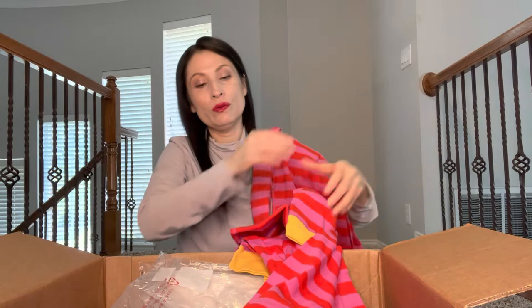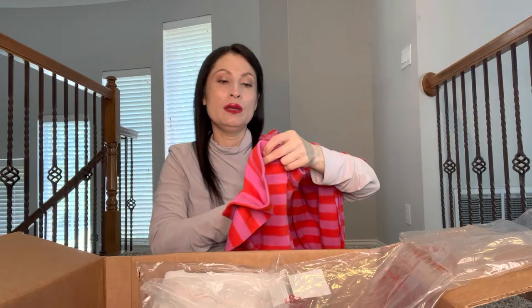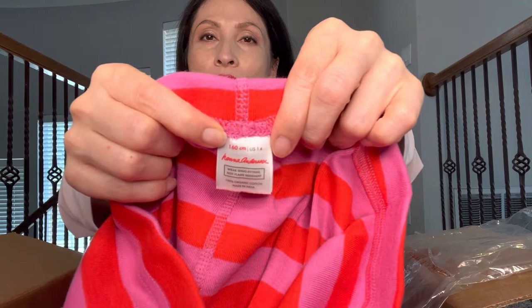This is the one she liked. And I order, she's 12, but I order 14 for her. They don't have clothes for bigger kids, only mostly for little kids. And this is the 14, and they put the sizes differently in centimeters. 160 centimeters and US 14. I don't know if the camera is, since I'm filming this with the front camera.